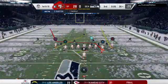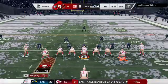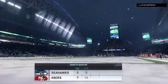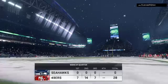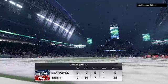Try to get one more in here before the quarter breaks. Here we go, let's bring it. Let's bring it. 1 quarter remains for a trip to the NFC title game. You are watching the NFL on EA Sports.